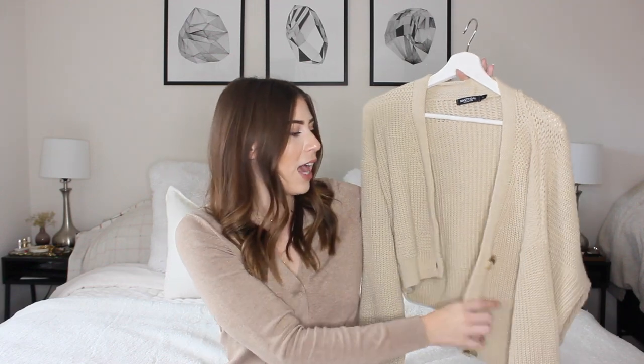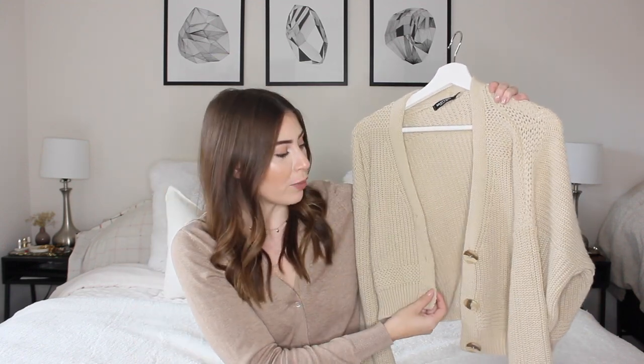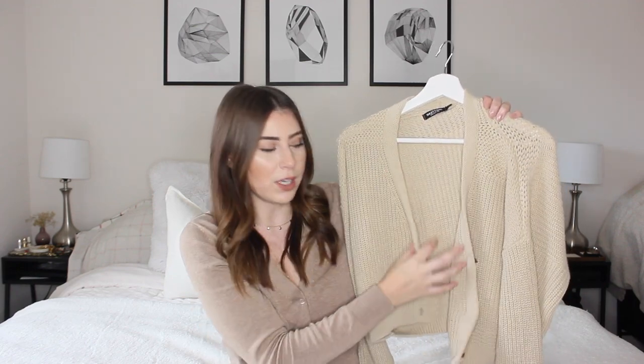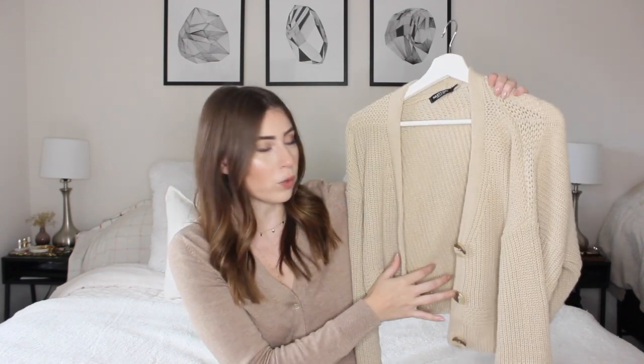This next cardigan is from Nasty Gal as well. I got this in a size large, and this one was such a pleasant surprise. I had the intentions of returning this one after I purchased it. I was like, eh, I don't know how I feel about that. But I love it. What's great about this one is because it's cropped, it's really easy to wear it as a shirt on its own. It's not too deep of a V, which is nice, but you could also just wear it with another shirt underneath. This one I've definitely worn so many different ways. It's just so cozy. I highly recommend a cropped cardigan.